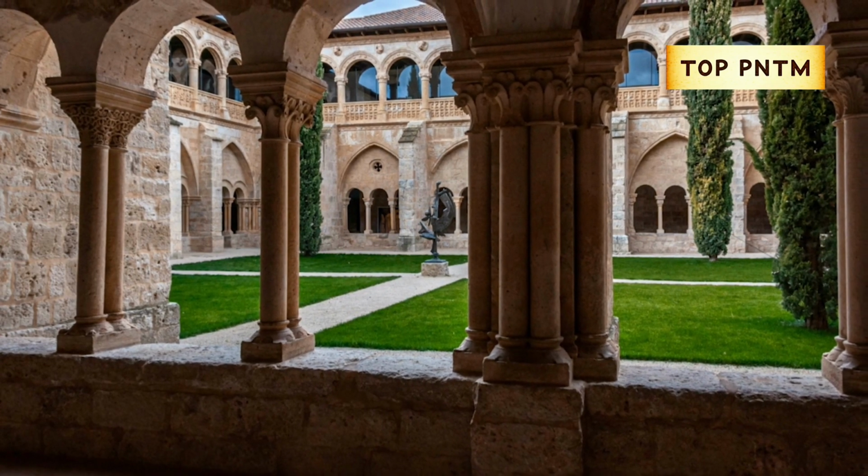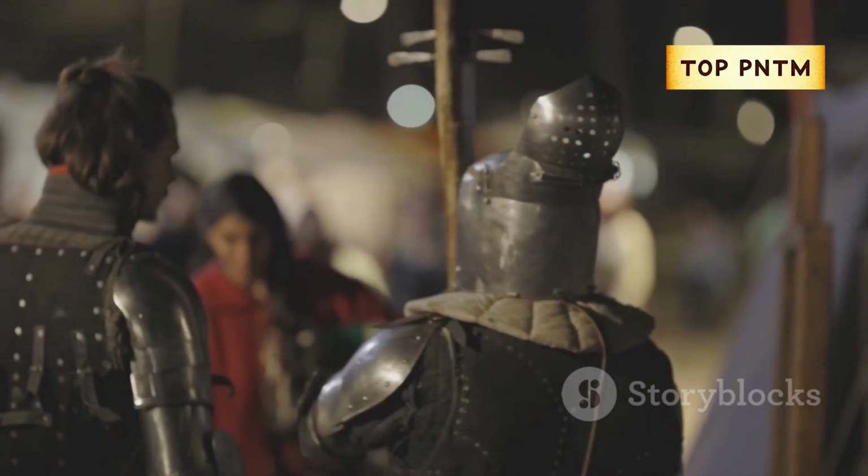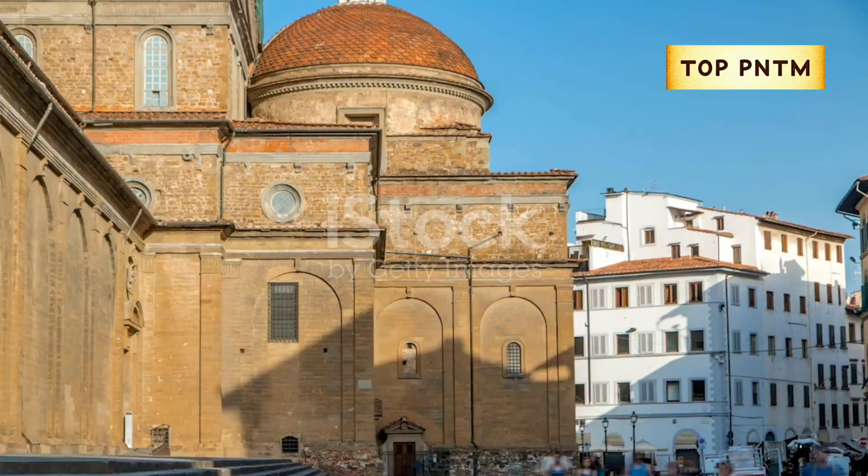And here's a fun fact, the Santa Croce is also where the Calcio Fiorentino, a brutal medieval form of football, is played every year.